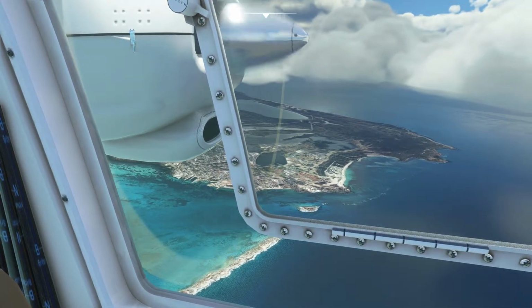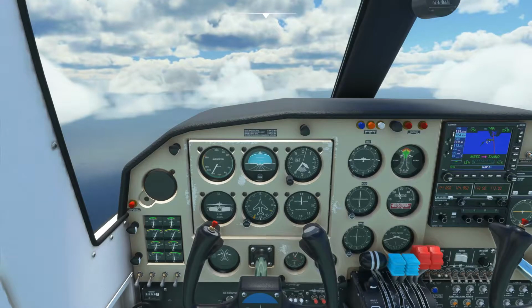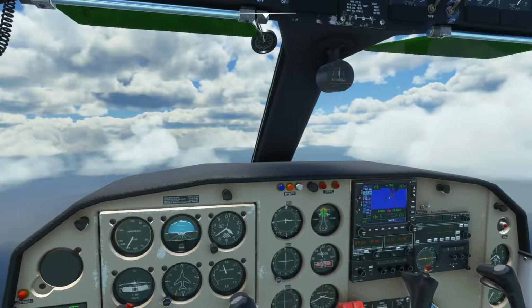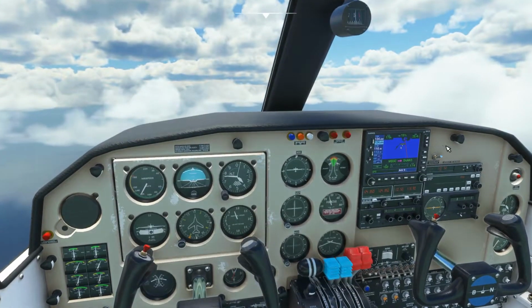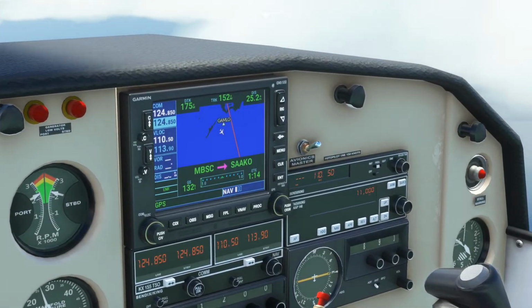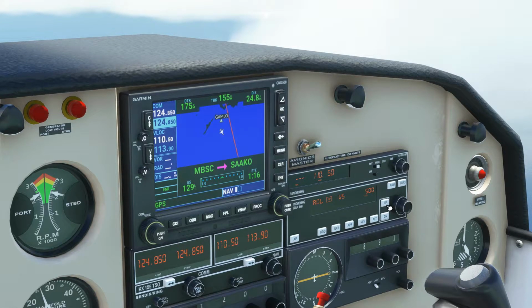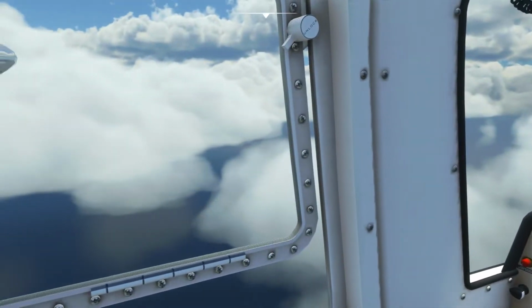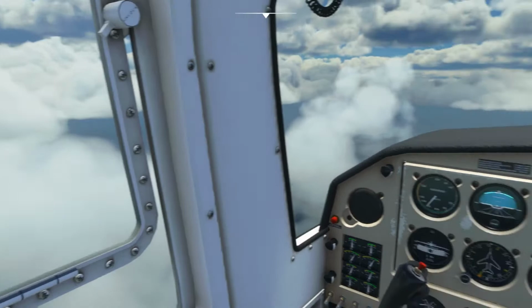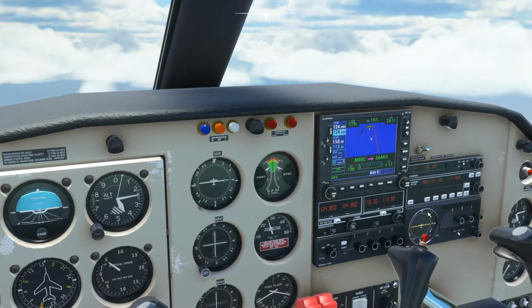Alright, so beautiful view of South Caicos on the way out. It's looking amazing. Alright, now I'm going to enable autopilot. I'm going to continue our climb at 500 feet per minute. Let's do nav mode as well.